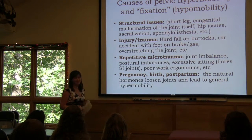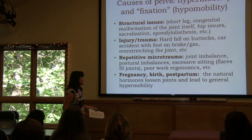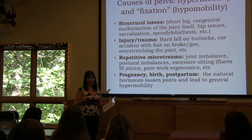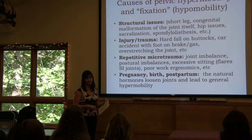And then, of course, pregnancy, birth, and postpartum, which we all obviously love since we're here, where you have this natural hormone loosening of the joints that leads to a general hypermobility. And then, of course, birth, which sometimes can really hurt women, especially in hospitals where they're confined to one position.